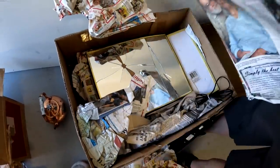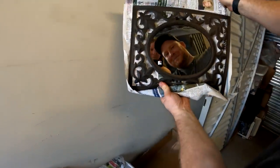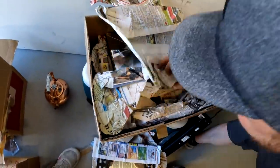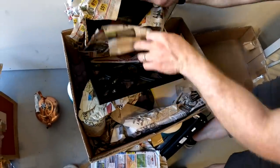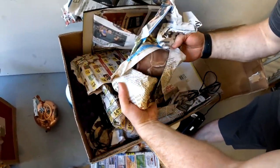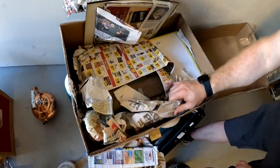Oh, no. I did not break that, by the way. Jeez. Uh-oh, I got to be careful. There's glass in here now. Okay, just random mirrors in here. Candles. Those probably went in there. Okay. All right. Those first two are insane.